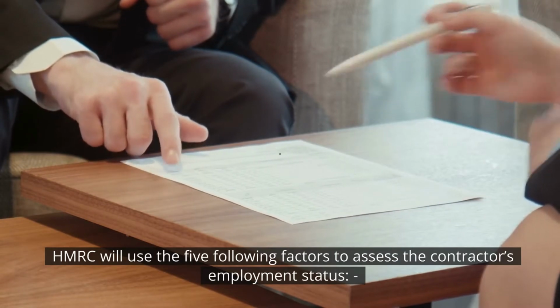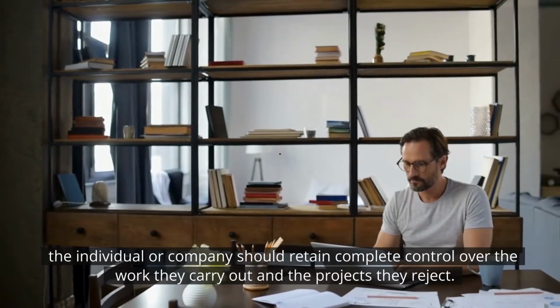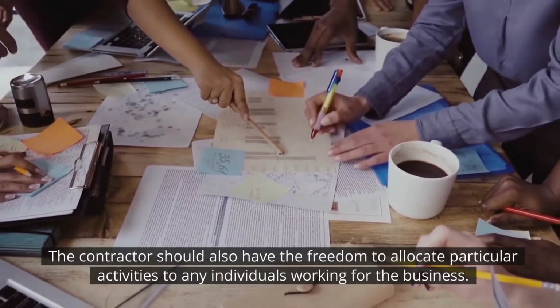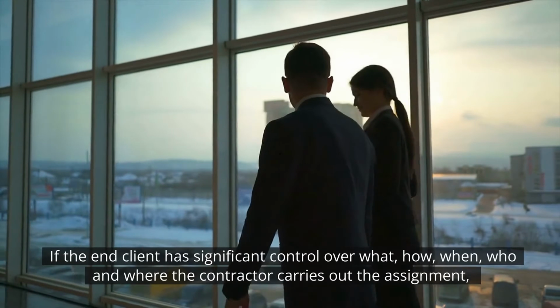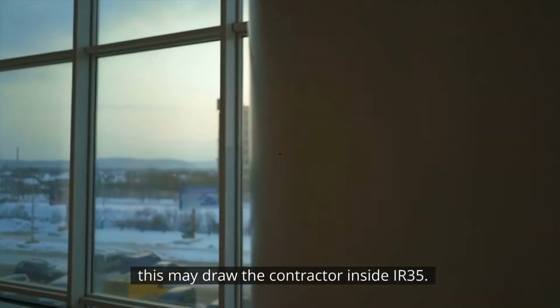When considering the relationship between an end client and a contractor, HMRC will use the following five factors to assess the contractor's employment status. Control. As a standalone contractor, the individual/company should retain complete control over the work that they carry out and the projects they reject. The contractor should also have the freedom to allocate particular activities to any individuals working for the business. If the end client has significant control over what, how, when, who and where the contractor carries out the assignment, this may draw the contractor inside IR35.